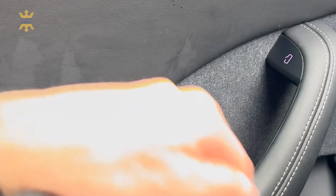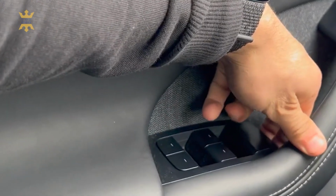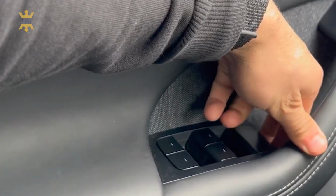Then, still in the cargo hatchback, over here there's actually a hole with a string that you pull as an emergency latch. Then both driver and passenger doors actually have manual overrides to open up the door. In case of an emergency, if the battery is dead, just pull these little latches, they're little levers, and they will just pop open the door.